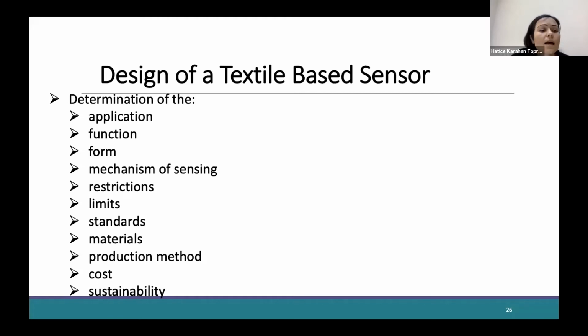And also we need to determine the materials and the production method, which is very important also, and of course cost, because there are really good and fascinating electronic textiles on the market, but they're very expensive, and most of the people cannot afford it. And the other one, which has been coming in recent years, even a couple of papers I saw last year, is sustainability. So design for sustainability and design for recycling.